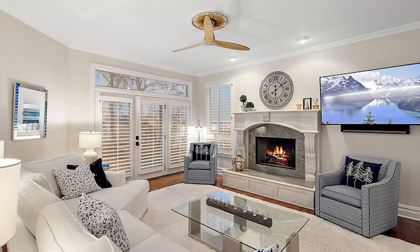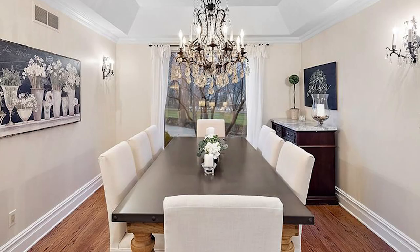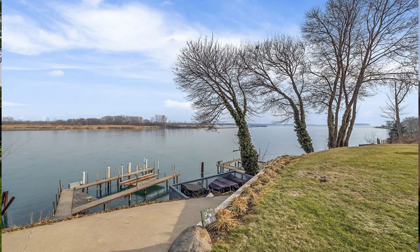So if this looks like something you're interested in, it's absolutely gorgeous. Again, gorgeous water views and waterfront property.